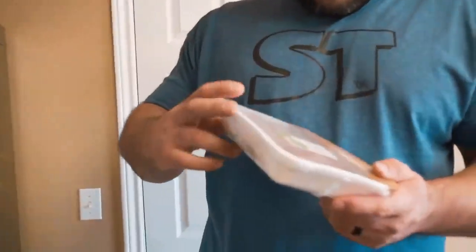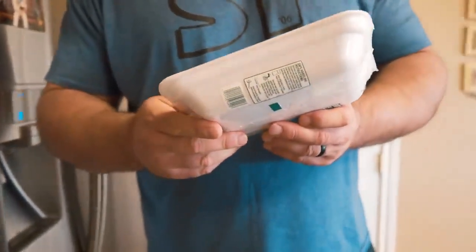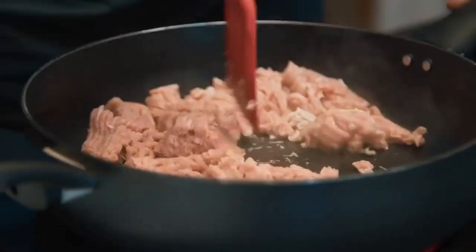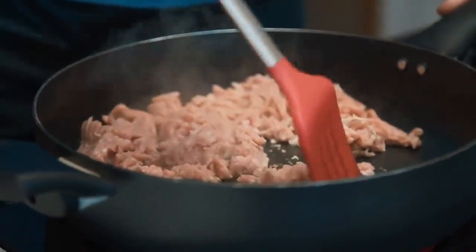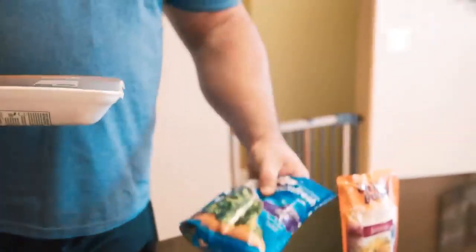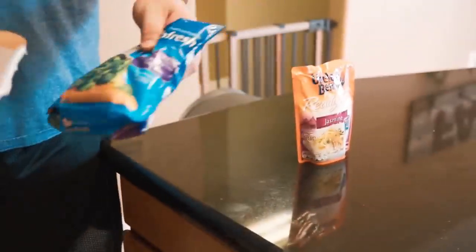So this is just an organic ground turkey that we'll have, 93% lean, and then we'll do rice. This is just a regular white jasmine rice, and then broccoli. I'll do that after, or could probably get this going first while I cook the turkey. So get this fired up.